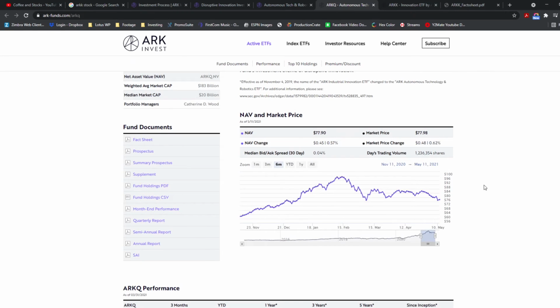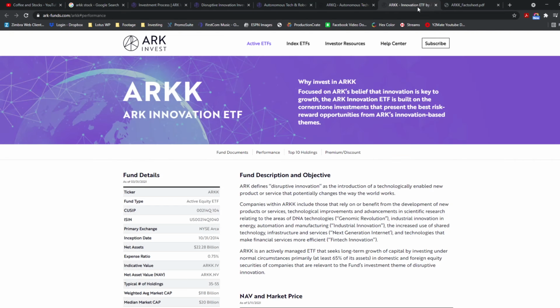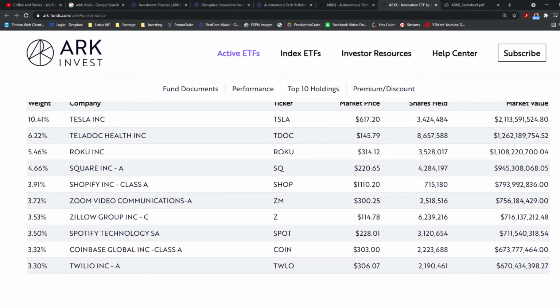Now, one of the things is where they have a lot of money in the innovation one: Tesla Inc., Teladoc Health, Roku, Square Inc., Shopify, Zoom Video. I mean, look at these weights: 10%, 6%, 5%. A lot of huge investors do say to not have anything above 5%. Obviously, I am not a financial advisor, so please do not take my words as advice. But if you look at these numbers, look how much they have invested in Tesla.